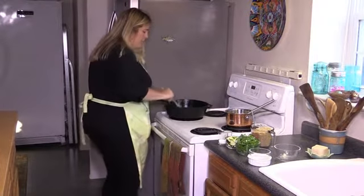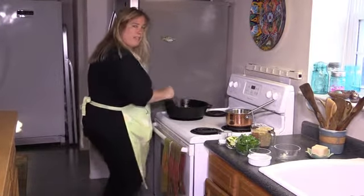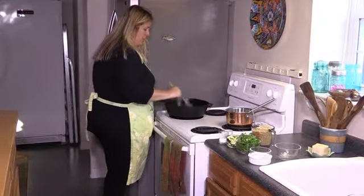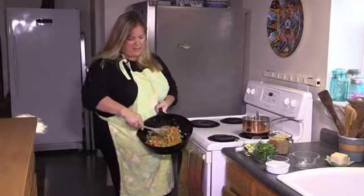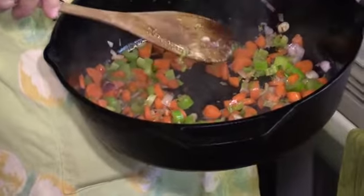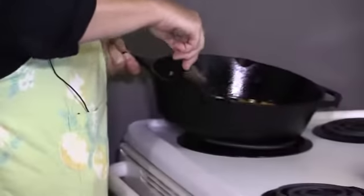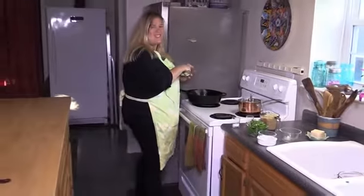And I'm going to saute those for about 3 minutes until they become slightly tender and the shallots start to turn translucent. Okay, after about 3 minutes, our celery and carrots and shallots have all turned this nice, vibrant, bright green and orange. About 3 minutes.